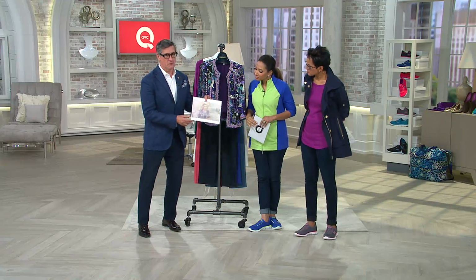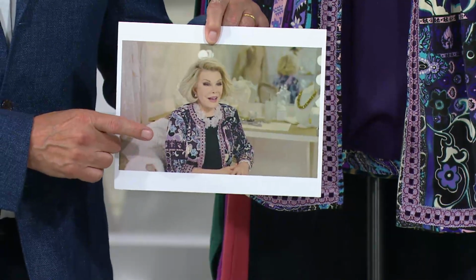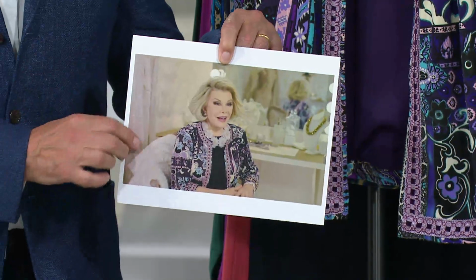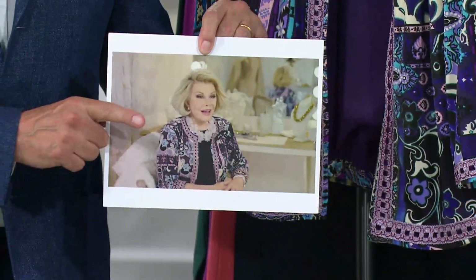Joan, and this is a particularly wonderful picture, and I love to share the pictures. This was when the Muppets took over. You remember that hilarious visit? Yes. And Joan was told they wanted to interview her to talk about Miss Piggy and the whole feud, and she said to me, I better look pretty good if I'm going to sit there and talk about that pig. That was hilarious. So she grabbed this purple one, and she looked smashing in it.